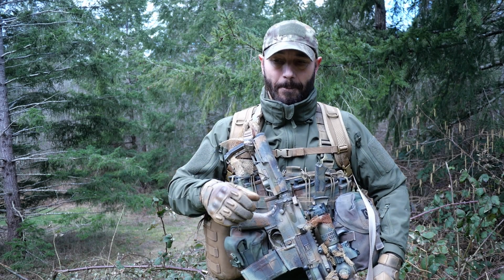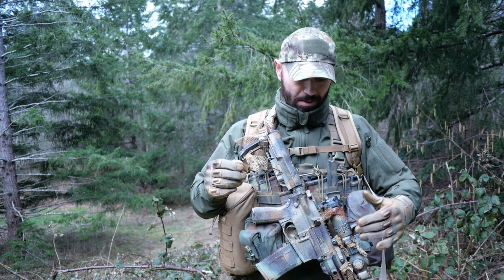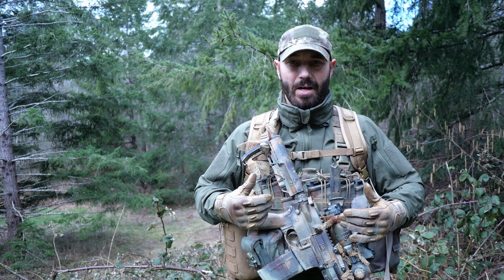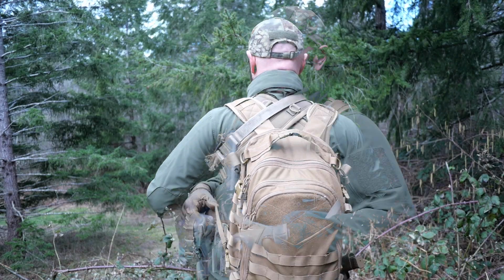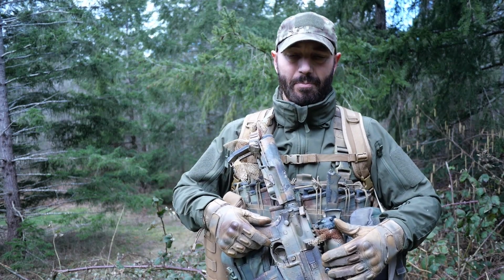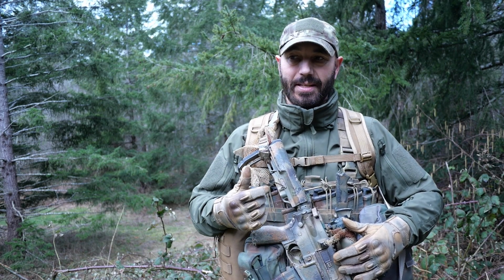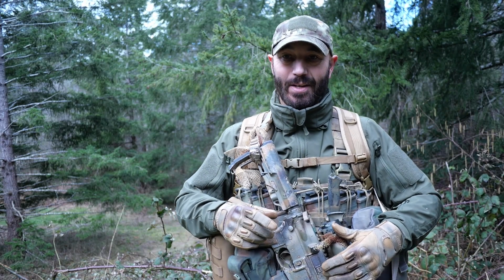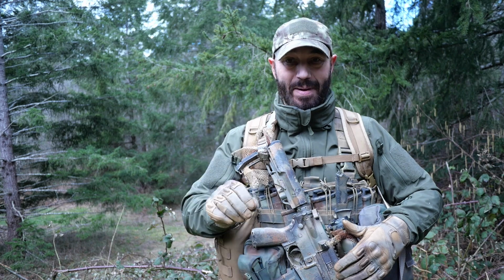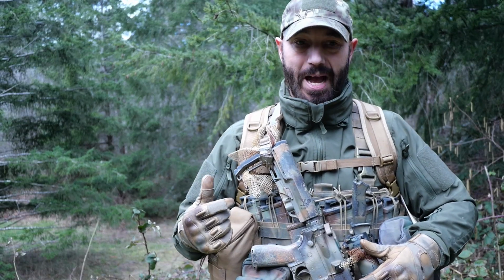Let's talk gear. What do I have on me for gear? I already kind of covered it a little bit quickly, but I want to talk more specifically about the gear. First, I'll start off with my pack. That is a Condor Elite pack. I forget which model it is, but an outstanding pack. I love that pack. We got it initially as a diaper bag when our 7-year-old was a baby. We used it as our tactical diaper bag, but it's a great patrol pack.